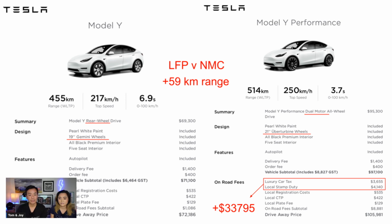59-kilometer range difference between the two vehicles, WLTP standard. Model Y performance is NMC. Model Y rear-wheel drive is LFP, or lithium iron phosphate, arguably newer technology. And as you can see on the right-hand side, Model Y performance attracts a $33,000 difference between the two vehicles, largely due to the luxury car tax and local stamp duty, which is not applicable for New South Wales for Model Y rear-wheel drive because it falls under the tax threshold for the relief. Another reason to possibly get that if you're on a budget.